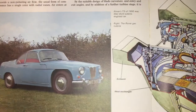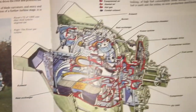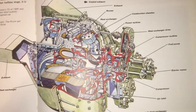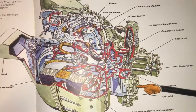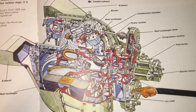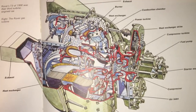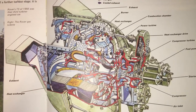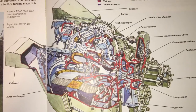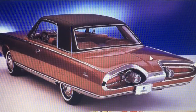Credit where credit's due. Rover did it first, although Chrysler and Rover must have been developing this simultaneously. I think Rover beat them just slightly by a couple of years. And here is a cutaway of the engine. Very, very similar again. Fuel pump, oil pump on the front, on the gearbox. Although, I get it, it's tons of detail to take in. So I'll leave you with just a few shots of the car, because the car itself is a beauty and deserves a couple of pictures to close the program.